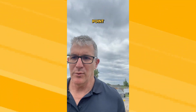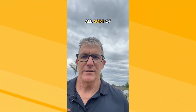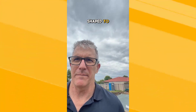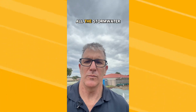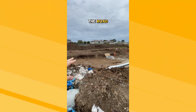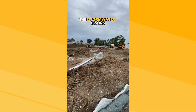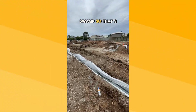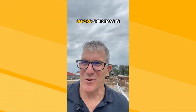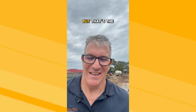That's the turning point. That's when it's all sort of risk-free in terms of rain, because then it's all shaped to the water, because we've got all the stormwater pits in already. Once the road's in, all the water will run into the road and down into the stormwater drains and not be a big swamp. So that's what we're aiming for. Whether it happens or not before Christmas is another thing, but that's the plan.